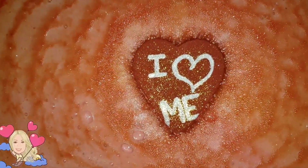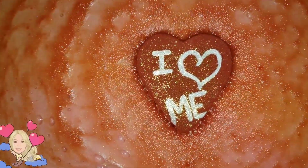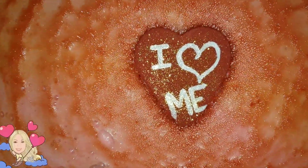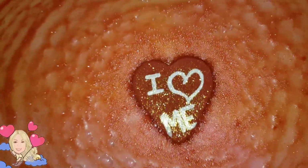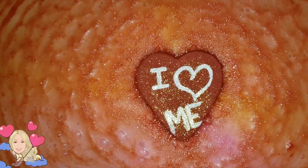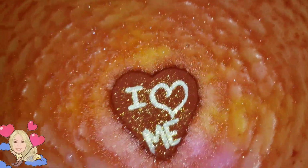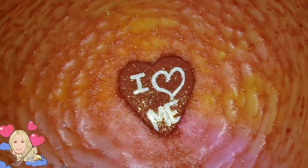I'm guessing this is going to be a red and gold bath bomb, meaning that the bath water will probably be red with lots of gold shimmer? I actually see some yellow and some pink though coming out of that. That's beautiful. Like a sunset.